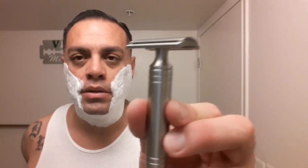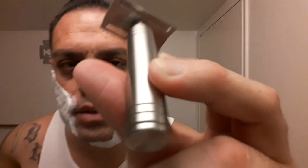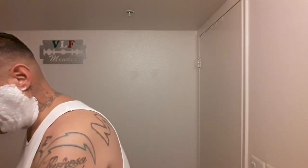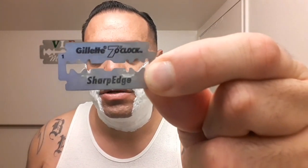I'm gonna be using my Wolfman Gorilla today. I don't know if you guys can see the logo, so let me take the razor handle out so you can see it. Gorilla, and there's the gorilla on the other side. Probably the only Wolfman razor I ever owned, since they're real hard to get, and if they're available, they're too expensive for me. I'm gonna be using a Gillette 7 o'clock Sharp Edge.